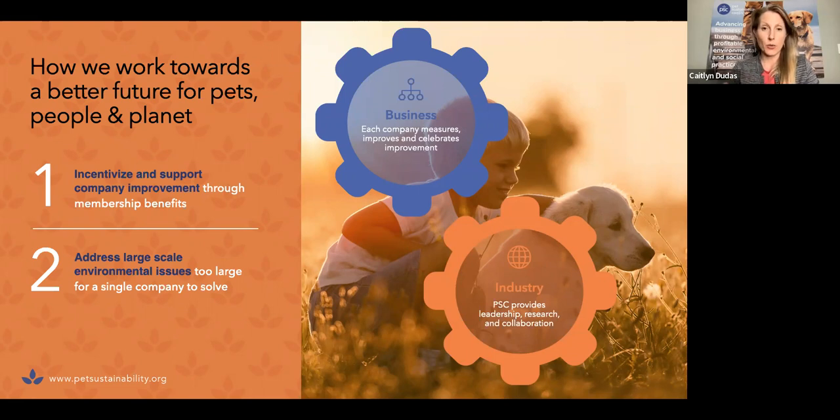The first one is that we help every member company on their sustainability journey. We deliver them a suite of membership benefits that really help to incentivize and support their process to measure and improve their impact. But in 2018, we also expanded that mission. How do we not just serve individual companies, but how do we look at these areas of impact that are too large for a single company to solve on their own? And so that's really our industry-leading work.